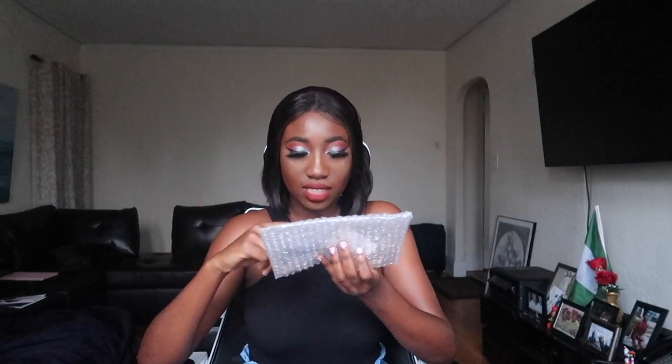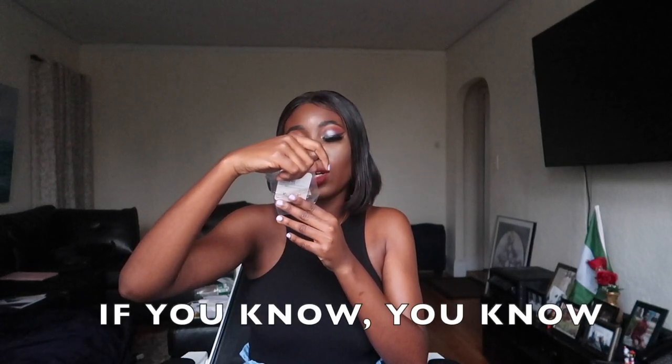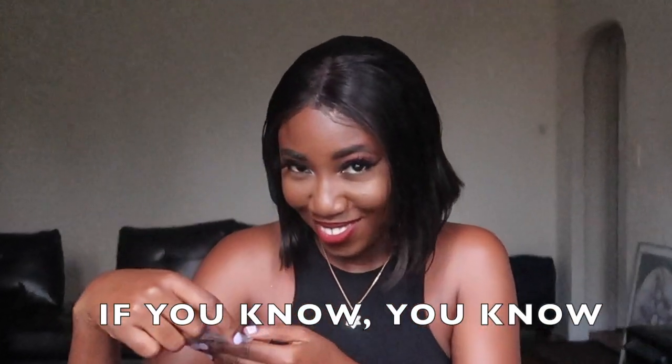So, next one is this, there are two things in this pack. There's a necklace and there's an earring. So let me just open that up. And okay, this is another earring I got. This is the gold circle stud small line effect door knocker earrings. This is how it looks.